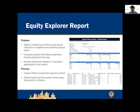Along with the index, we store this data in Postgres, and then we run a Python script to take in the submitted census tracts and create this report, do the summarizing, do the data processing, and then write to the Excel file.